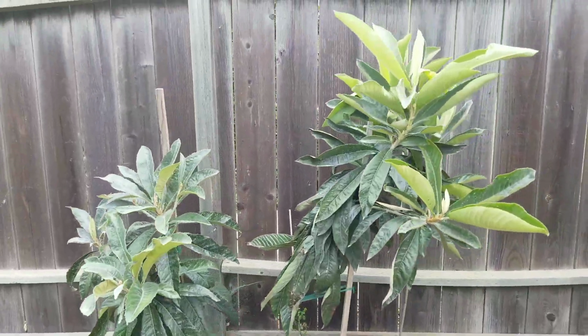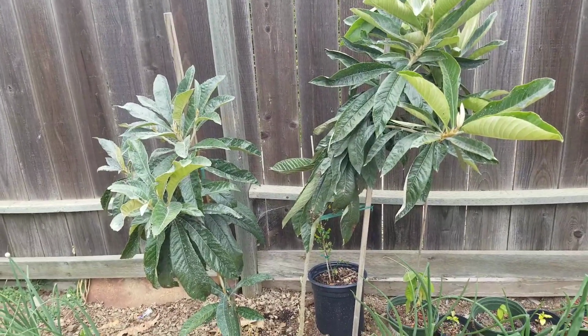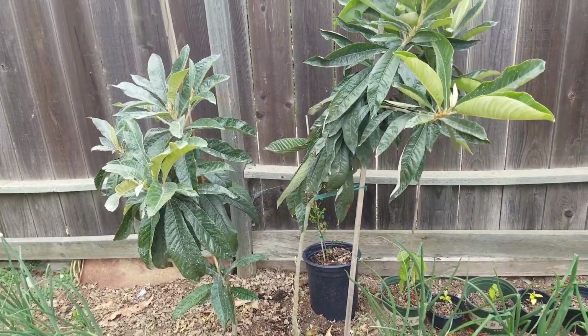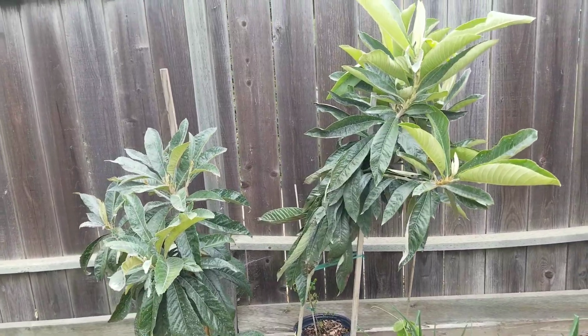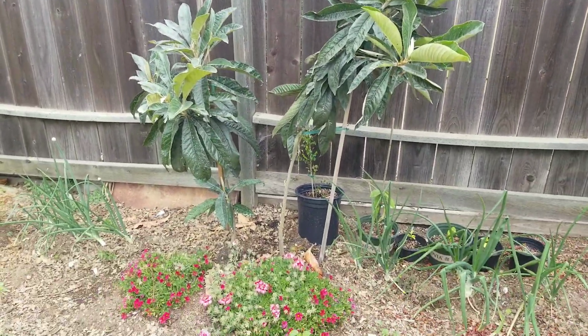This is my loquat. Growing 2 of them side by side. I'm gonna prune them heavily so that I get half and half basically of these 2, also grown from seed.